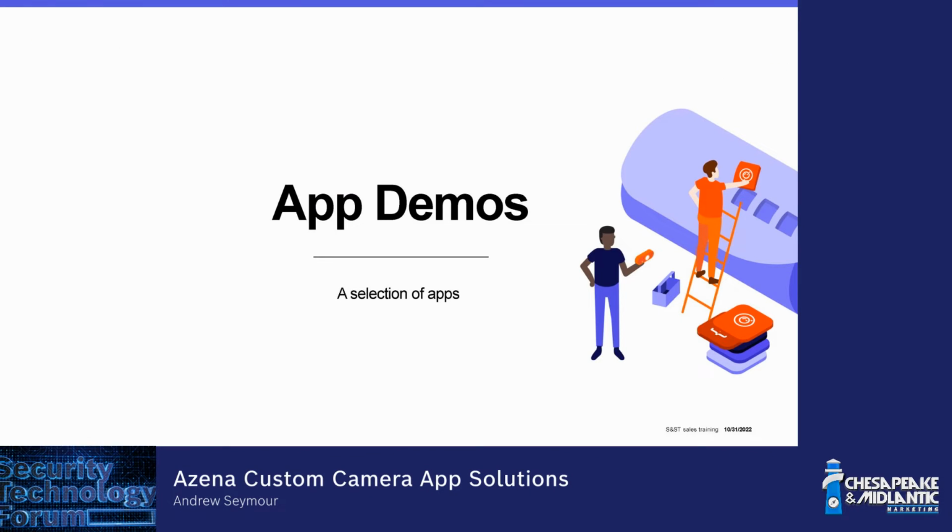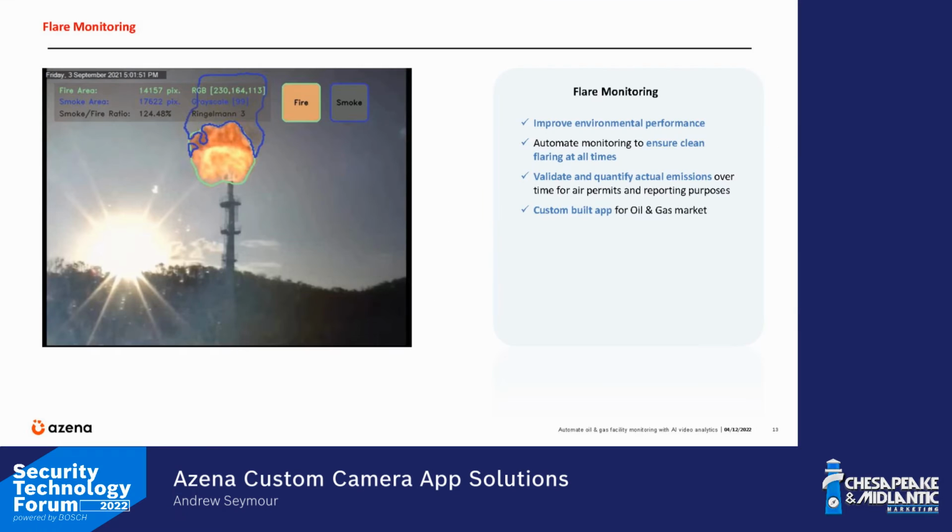So with that, I'd like to talk a little bit about some of the custom use cases that we can help satisfy. The first I want to highlight is a really interesting example of us being able to build a custom solution for a customer. I'll start this app playing just so you can see what we're doing.